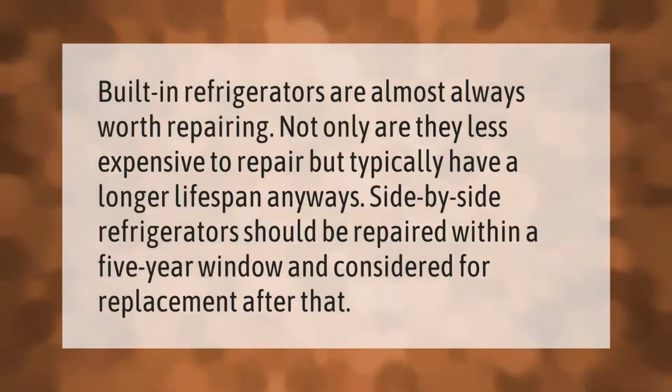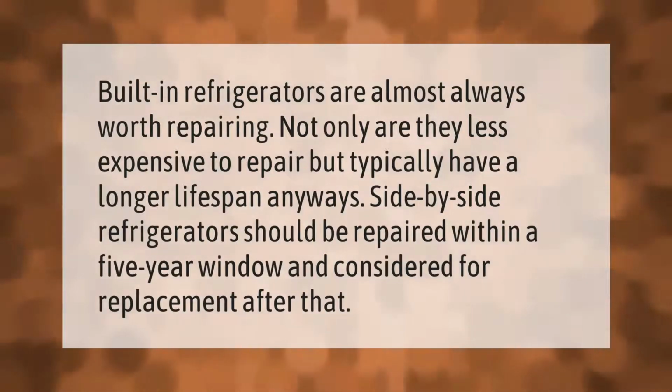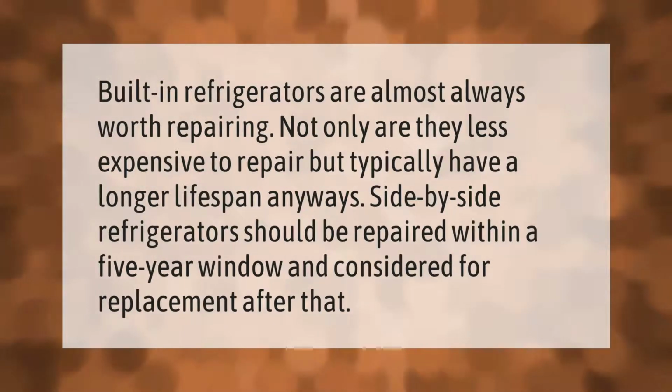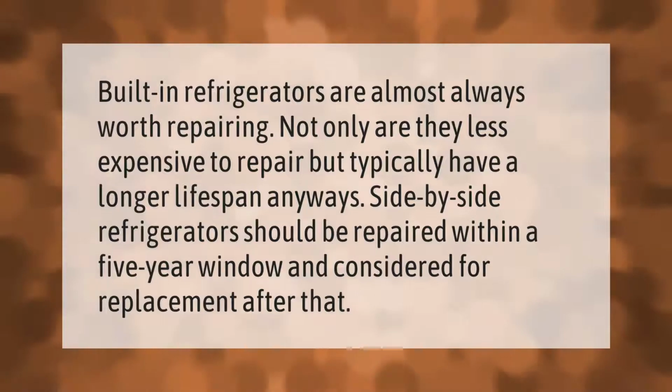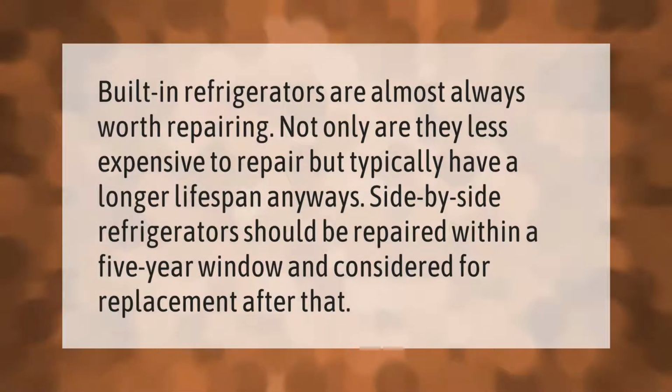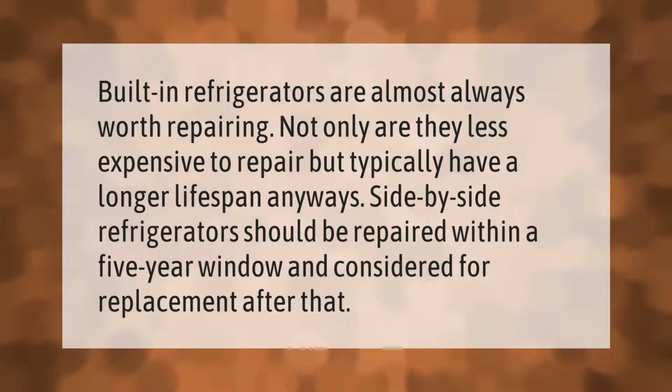Built-in refrigerators are almost always worth repairing. Not only are they less expensive to repair but typically have a longer lifespan anyways. Side-by-side refrigerators should be repaired within a 5-year window and considered for replacement after that.